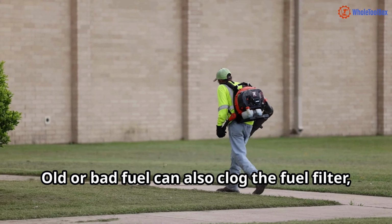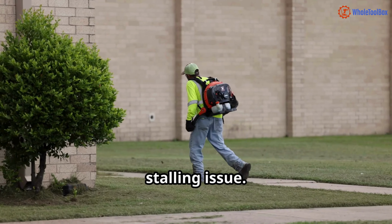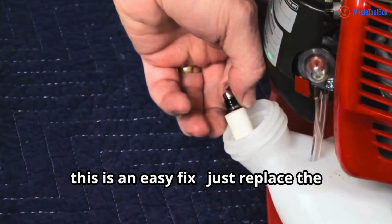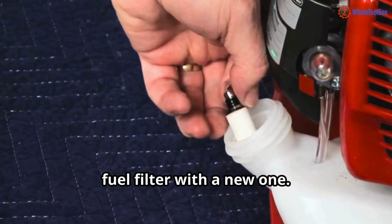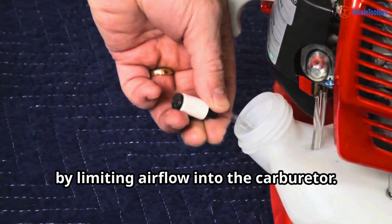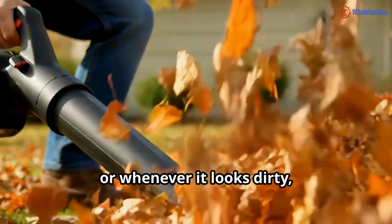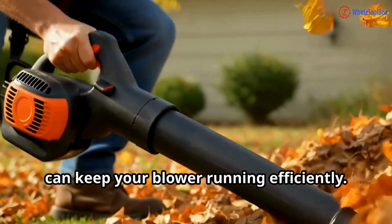Old or bad fuel can also clog the fuel filter, restricting flow and causing the same stalling issue. Luckily, this is an easy fix. Just replace the fuel filter with a new one. Finally, a dirty air filter can choke your blower by limiting airflow into the carburetor. A simple replacement once a year or whenever it looks dirty can keep your blower running efficiently.